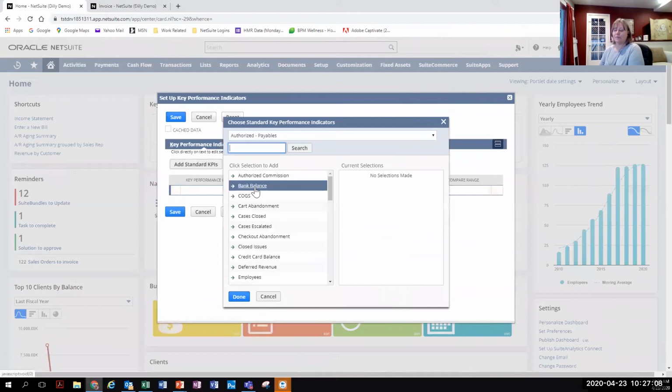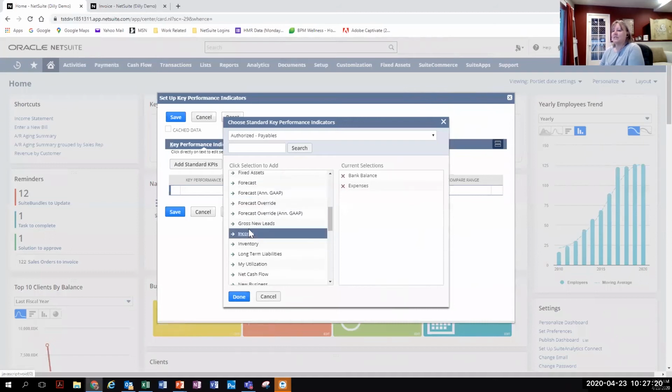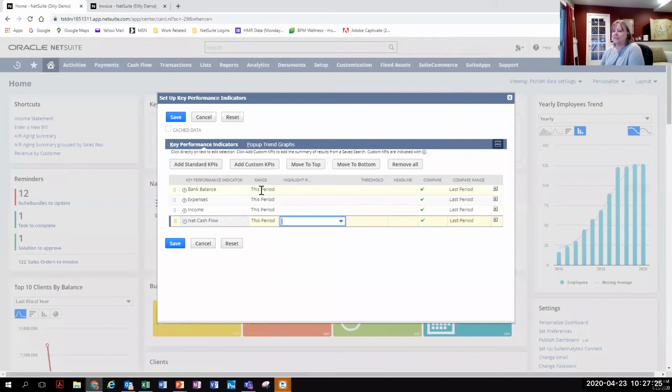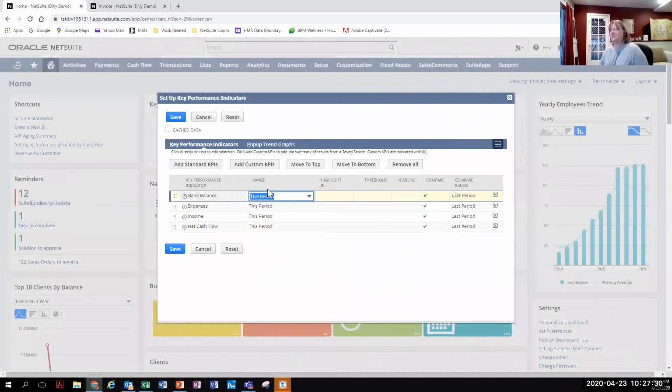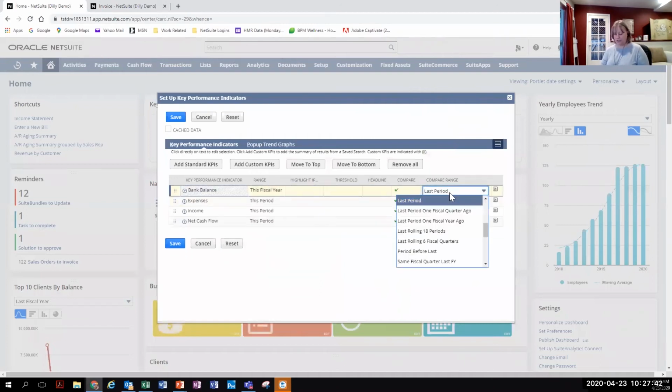So in my case, I'm really concerned right now about cash flow. So I want to see my bank balance. I might want to see my, probably not equity, I might want to see my expenses, and I want to see my income and net cash flow. And very easily, you can see I get an option for what range I want to choose. In this case, because my data in this demo account is a little old, I'm going to change it to be something a little bit more pertinent. So I'm going to say this fiscal year versus last fiscal year.